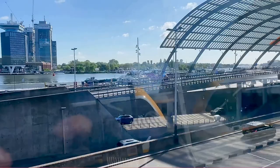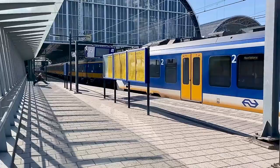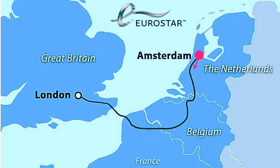I'm waiting for the Eurostar train, which will take me directly from Amsterdam Central Station into London St. Pancras, which is great, and it only takes a little over 4 hours. Going from Amsterdam and Rotterdam into Belgium to Antwerp and Brussels, then into France to Calais, where you enter a tunnel underneath the Channel, and then you arrive in the UK, and then you go straight into London to St. Pancras Station. Lovely London.